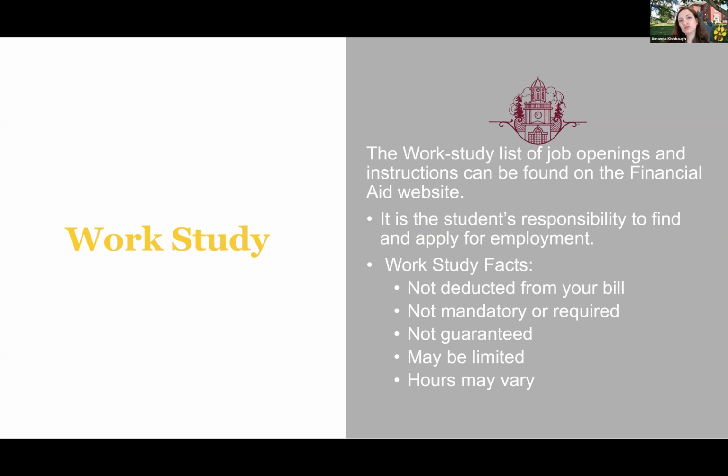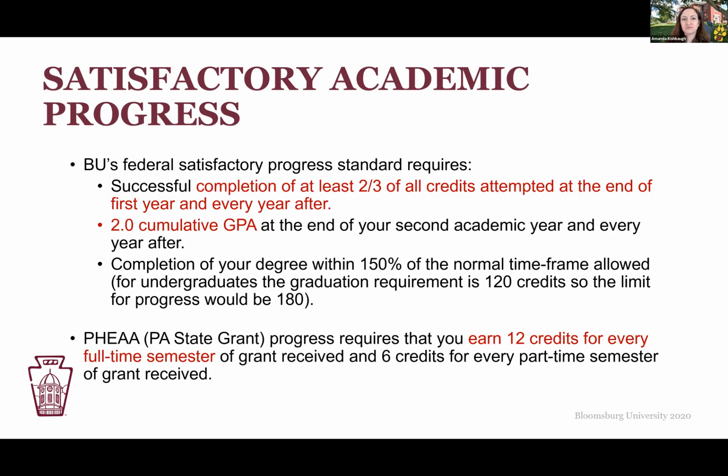And if you're a local student and are here during the winter or the summer and are not taking classes, you could work up to 37.5 hours, depending on the needs of your department. There's no guarantee of work study, and it's not mandatory. So again, this is just an optional program that would give you the chance to earn some spending money.